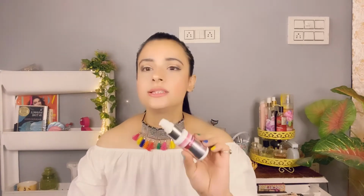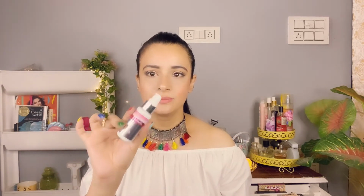And it retails at only 210 rupees, and I grabbed this for 138 rupees during the Nykaa sale. So try this product, it's affordable, and it contains hyaluronic acid, which gives instant glow to your skin.